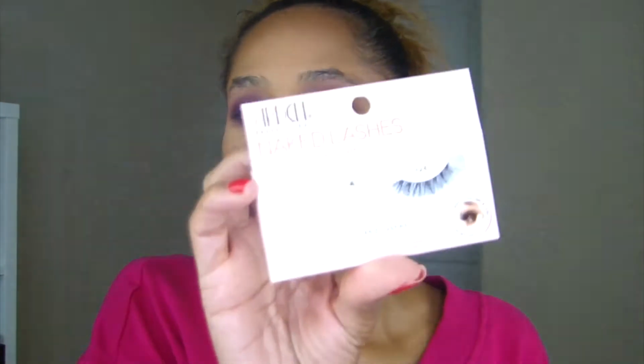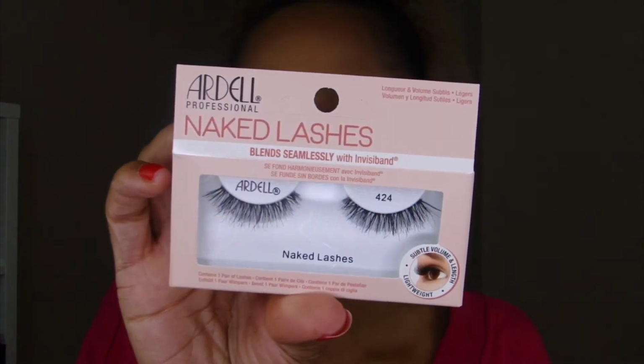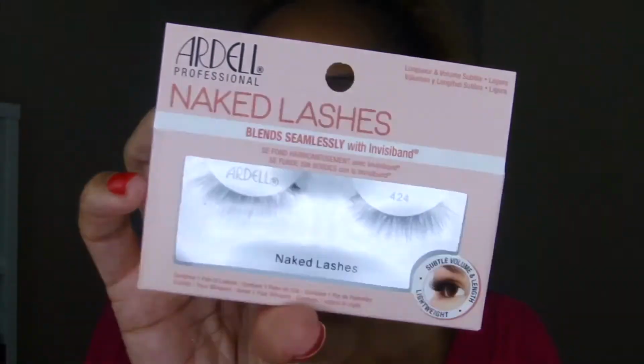I'm going to go and finish off my eyes. I'm going to do my brows off camera, put on some mascara and some lashes. The lashes that I'm going to use, y'all, these are so pretty. They are by Ardell. They are the naked lashes that blend seamlessly with an Invisiband. Okay, whatever. But they're in the style 424.